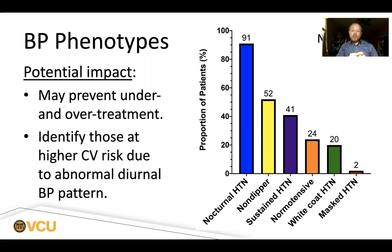Non-dipping status, which again is going to go hand in hand generally with nocturnal hypertension, about half of participants. Sustained hypertension, so 40%, 41% continued to have elevated blood pressure, and really, these were folks that needed additional antihypertensive therapy and lifestyle change to manage their blood pressure.